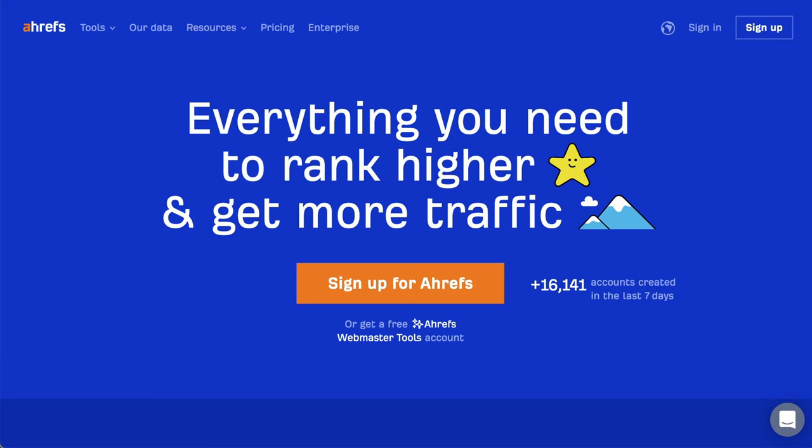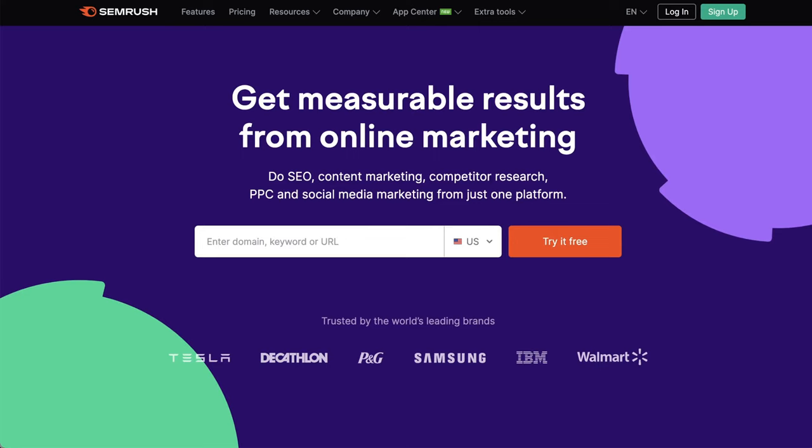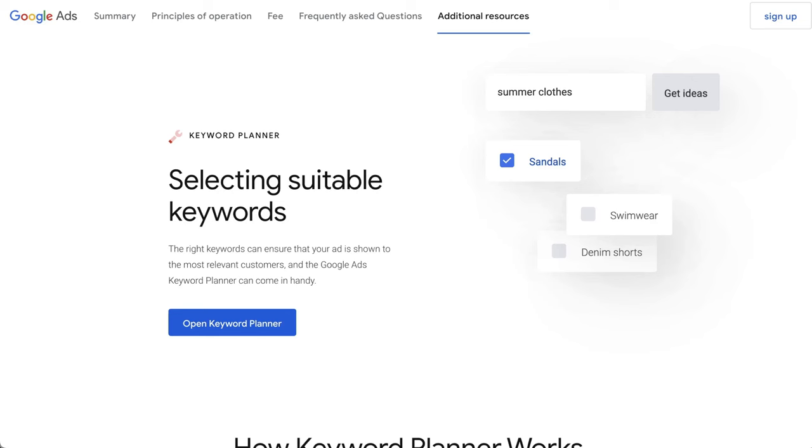So Ahrefs is a really good place to look. SEMrush is another place, as well as Google Keyword Planner. Bear in mind that these are a little bit more geared towards ad campaigns, things like that, but they're still good places if you're already kind of knowledgeable in this aspect. Let's talk about some free options because everybody loves free stuff.